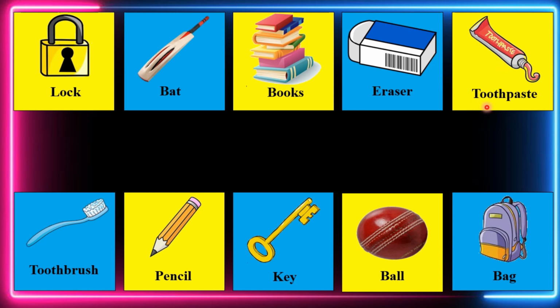Toothpaste. Toothbrush. Pencil. Key. Ball. Bag. Okay, just listen and repeat. Okay. Shall we start again?